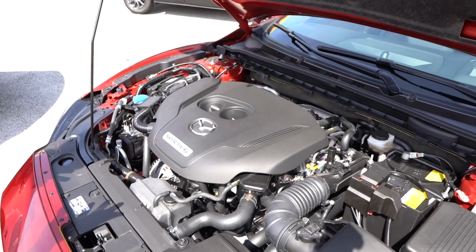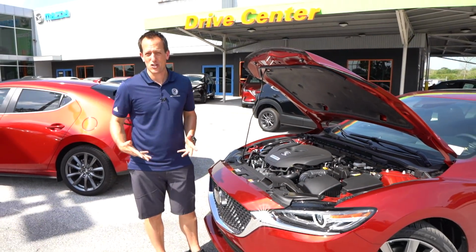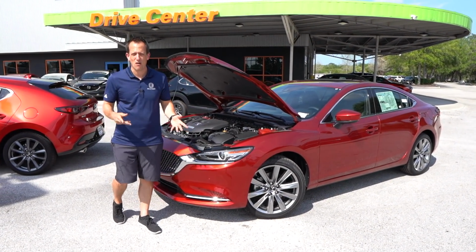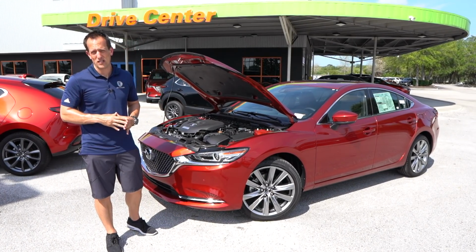To me, this is really how the Mazda 6 and the Mazda 3 and pretty much all the other Mazdas should come. 2.5 liter turbocharged goodness, 250 horsepower. But why don't we go ahead, let's get to that interior and see what the Signature Series brings to the table.